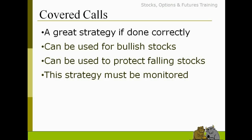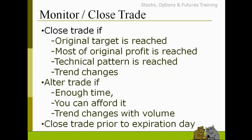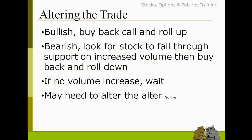All right. So that was the covered calls. Can be used for only stock strategy. So next slide, monitor trading. That's what we just covered.